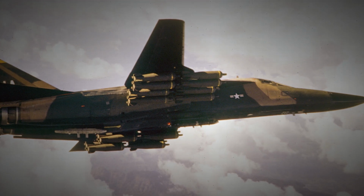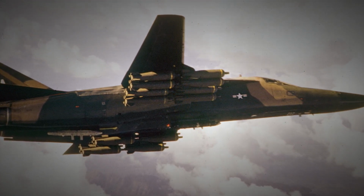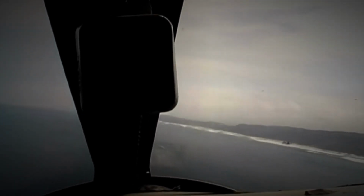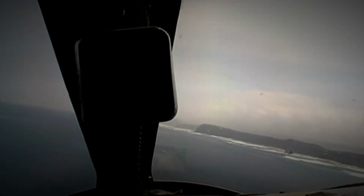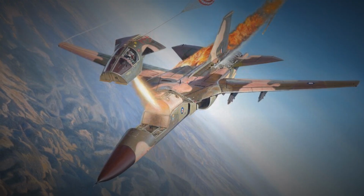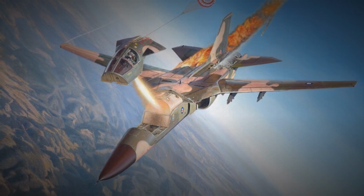Though it is no longer in service, the F-111 continues to be remembered as one of the most innovative and powerful aircraft ever built. Its combination of speed, versatility, and firepower set the standard for future multi-role aircraft and paved the way for advancements in aviation technology. The lessons learned from the F-111's design, capabilities, and operational history have influenced the development of future aircraft, ensuring its place in military aviation history.